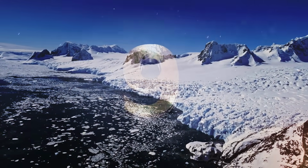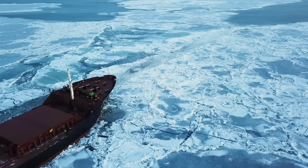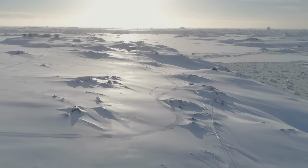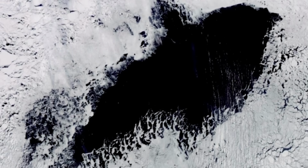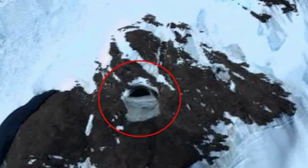Antarctica is one of the most remote places on Earth, but that hasn't stopped Google Earth users from spotting some strange things on the icy continent. One of the biggest mysteries is a large blacked out region near the South Pole. If you try to zoom in, it's completely censored and no one seems to have a solid explanation for why.